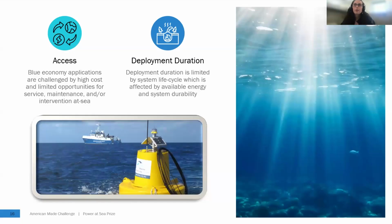So the first challenge area is access. This is both access to be able to deploy. Deployments can be really high cost. The equipment can be high cost. And this is also access to the system while deployed. Getting to a system in the ocean can be difficult to be able to do maintenance on the system, check how it's working, anything of that sort.